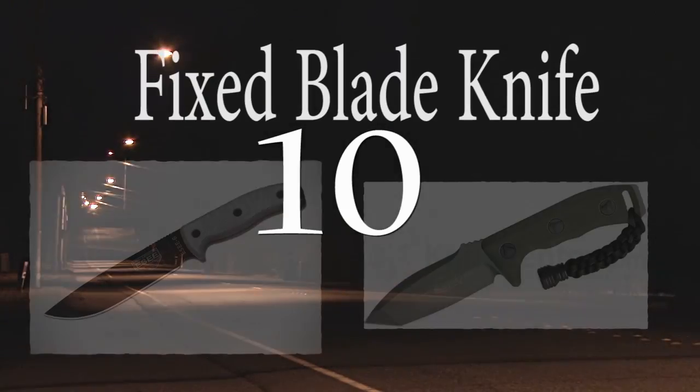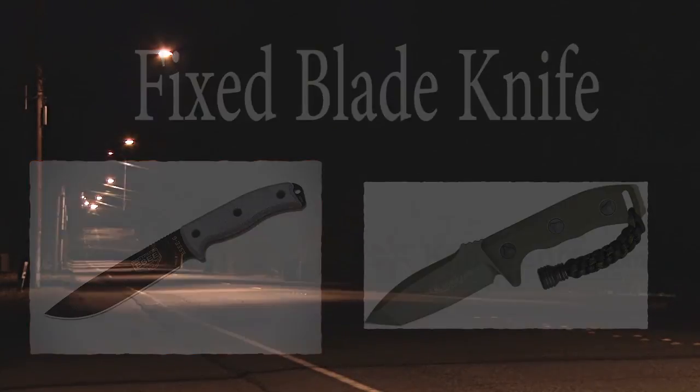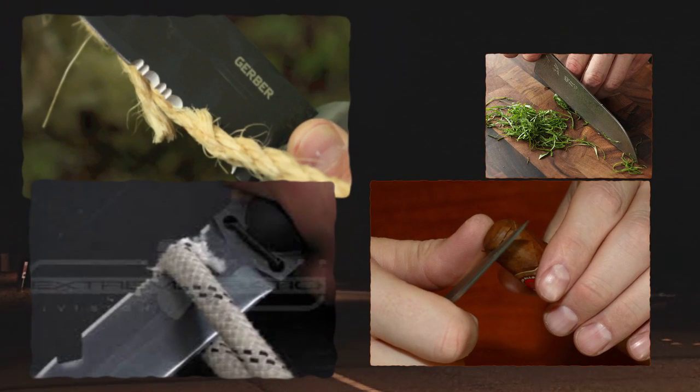10. Fixed blade knife. This is an absolute necessity in more situations than we can talk about in one video. This will assist in making kindling for a fire, striking fire steel and magnesium, cutting various objects such as line or rope, self-defense, and much more.